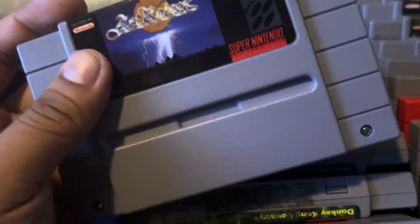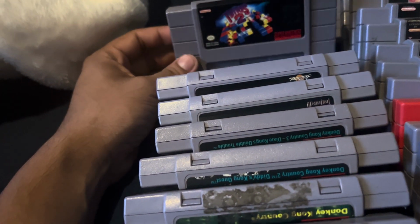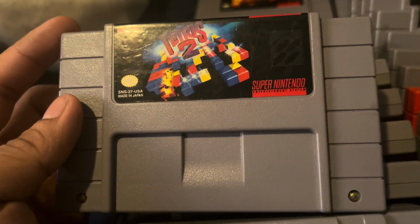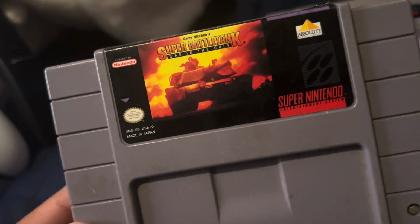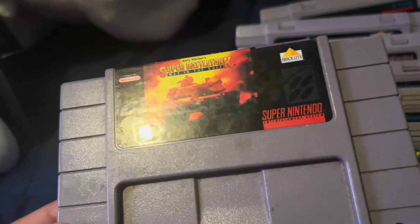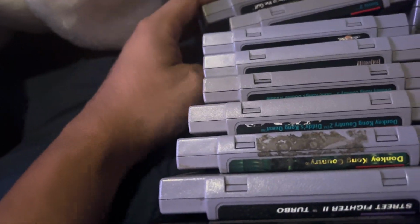ActRaiser, an all-time classic from what I'm aware of on Super Nintendo. The music by Yuzo Koshiro is absolutely one of his best works, alongside Streets of Rage 1 and 2 in terms of the music department, and Revenge of Shinobi. Tetris 2, haven't played it. And we got Super Battle Tank War in a Golf. It's trash, honestly. It's not my game, it's my uncle's, but this game is trash.